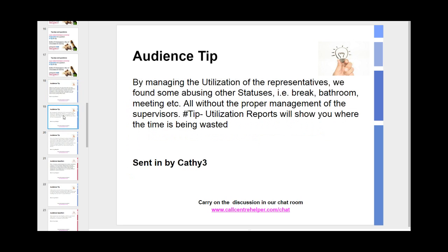Kathy has said, by managing the utilization of the representatives, we have found some abusing various statuses, i.e. break, bathroom, meeting, etc., all without the proper management of the supervisors. So here's a tip. Utilization reports will show you where time is being wasted. And I had a quick look today. We published an article on Call Center Helper called 7 Tricks That Agents Play and How to Spot Them. Yes. And I haven't had a look at the comments, but there seem to be lots of comments on that article, so there may be a few tips there.